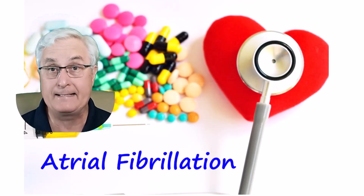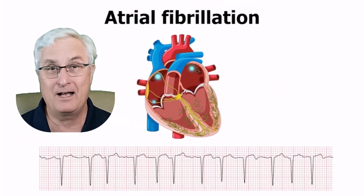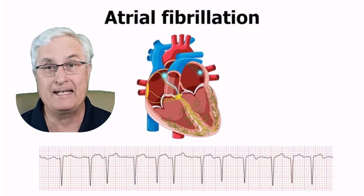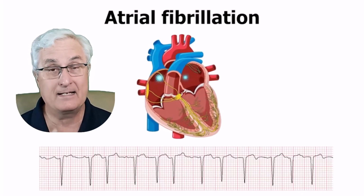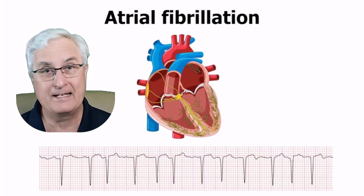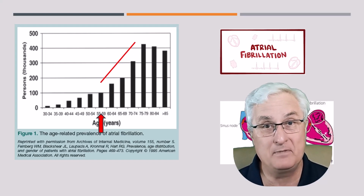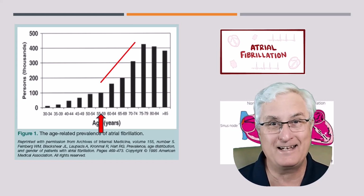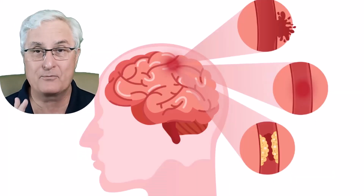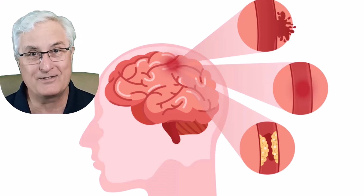In summary, let's look at what we've learned today. The first thing is you now understand the word atrial fibrillation and should know what it is. The second thing you learned today is that it's common, and it's even more common after the age of 60, and 16 million patients in the United States will have a period of atrial fibrillation this year. And third, you now know that it is the third leading cause of stroke.